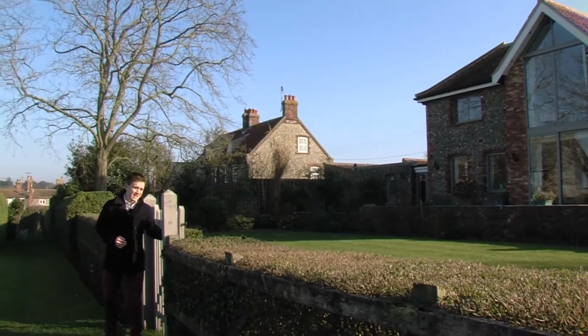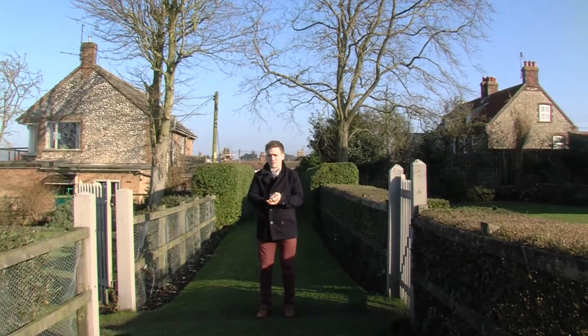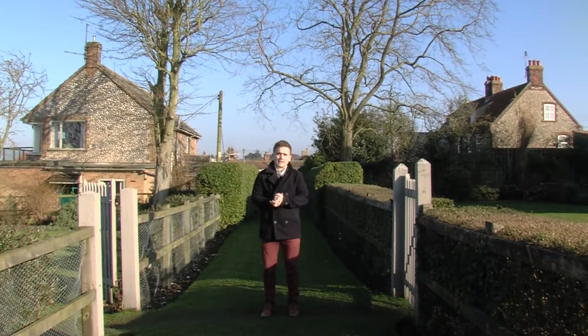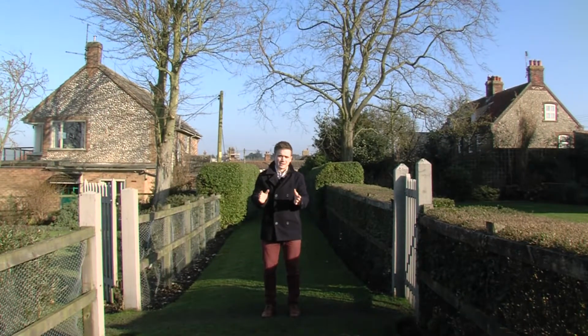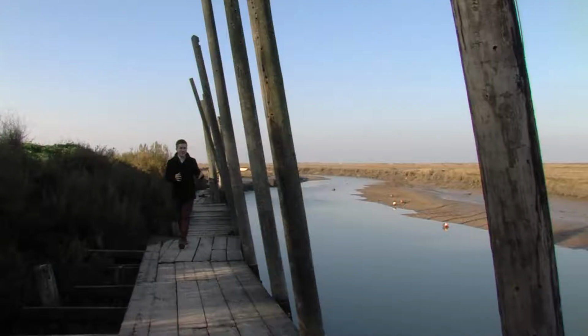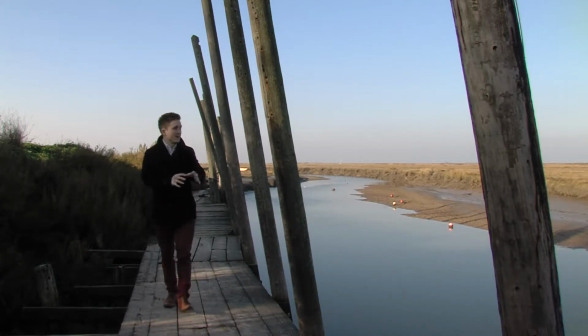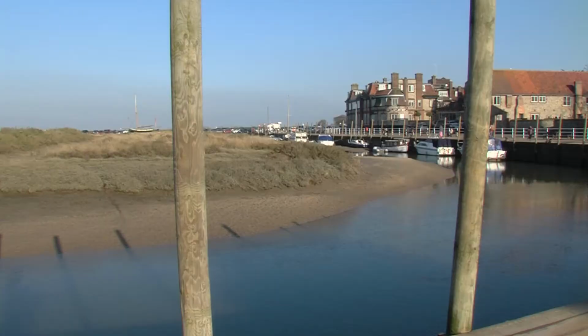Well, this garden is a joy to explore, but without doubt the trump card of the grounds here is this. This is your own personal direct access to the famous Norfolk Coastal Path. And without ever having touched tarmac, we have found ourselves right here in the heart of Blakeney on the side of its famous quay. And how's that for a postcard view?